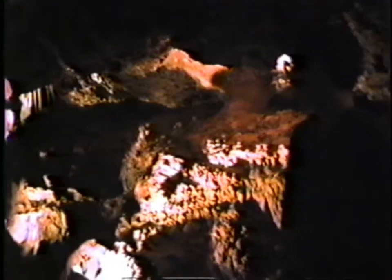If y'all like, I will turn out the lights and let you see what total darkness is like in the caverns. Would y'all like to see that? Y'all can stand right where you are. Y'all ready? See, it's this total darkness in the caverns.